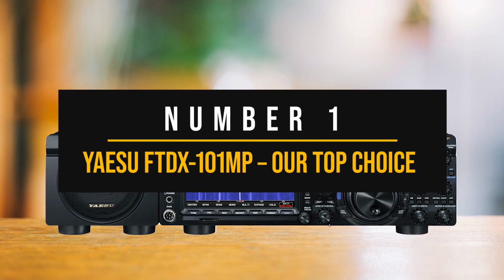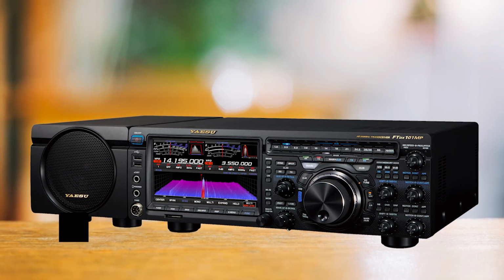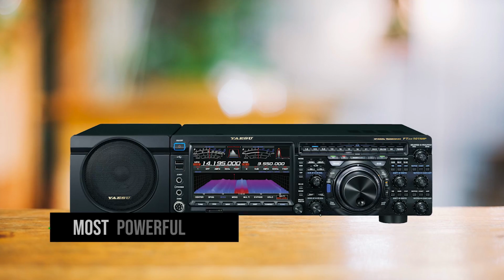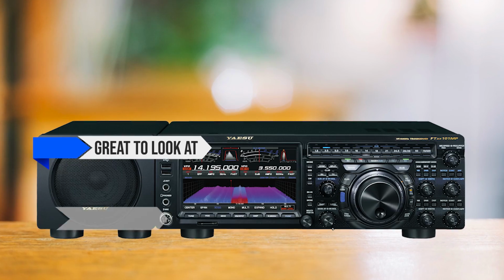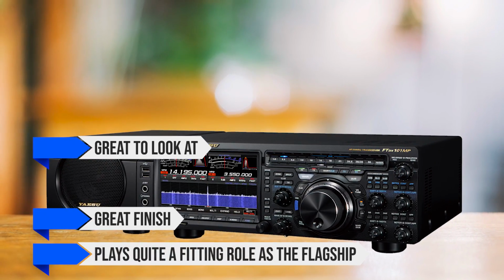Let's move now to our top choice for the most powerful ham radio. With a claim at 200 watts power, Yaesu FTDX101MP certainly earns its spot as the most powerful ham radio. On top of that, it's great to look at, offers excellent performance, and has a great finish. It plays quite a fitting role as the flagship HF radio from Yaesu.